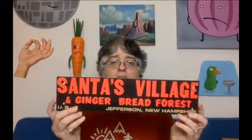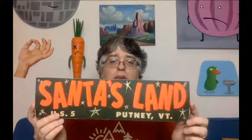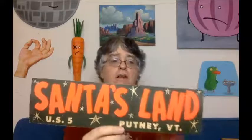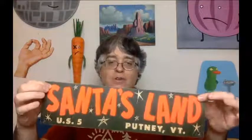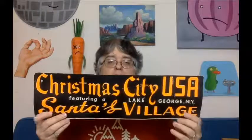I still have a huge collection of stuff from Santa's Villages and Storybook Lands. And what they would do is, these are sort of the original bumper stickers. The original bumper stickers were actually pieces of cardboard. They'd go out to the parking lot and wire this onto everybody's bumpers. And then as you drove away, you were advertising Santa's Land in Putney, Vermont, or Christmas City, USA, featuring a Santa's Village in Lake George, New York, which is one I've actually been to.